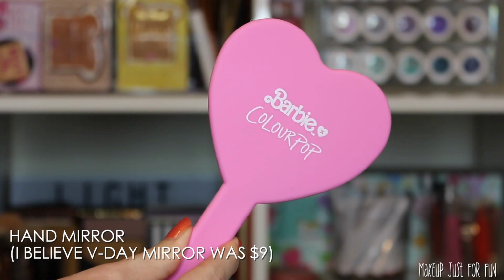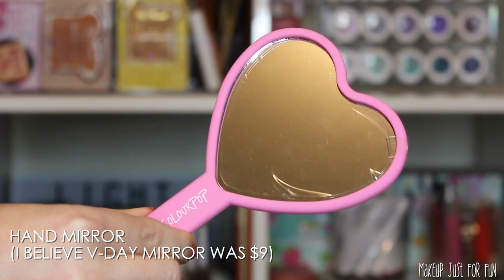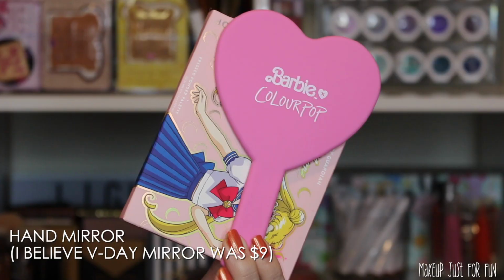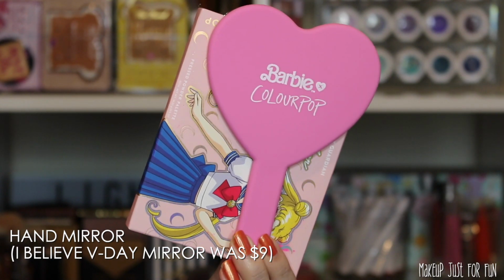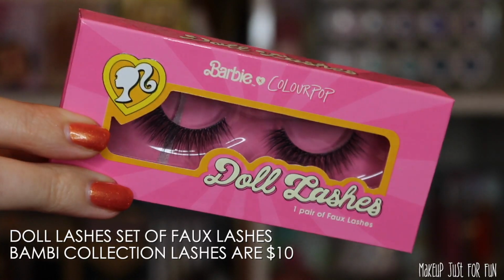And I wanted to give you a size comparison because this thing is super teeny tiny. So here it is next to one of the 9-pan palettes, and here it is next to a 12-pan palette. It's very small. Please don't be shocked and dismayed when you buy it if it's smaller than you expected.